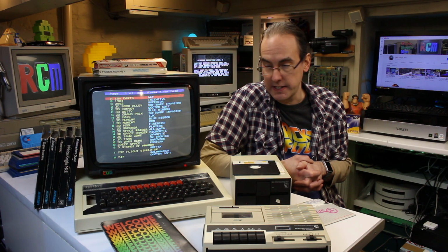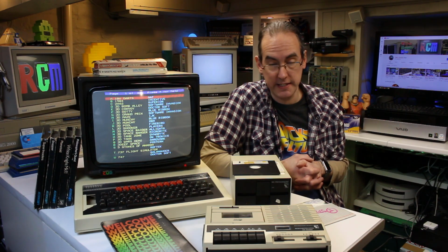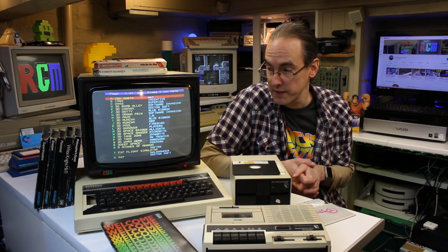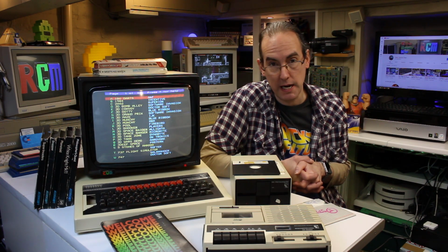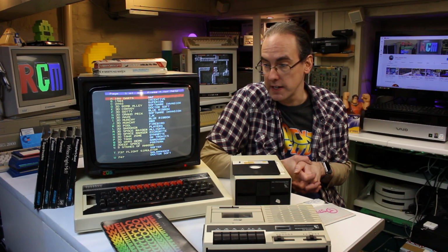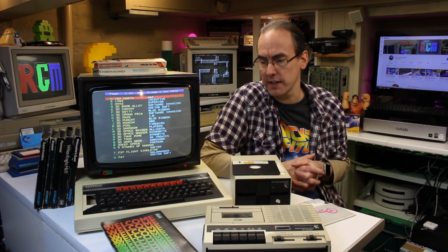Now I don't think that had anything to do with the memory fault. It could have done, I don't know, but if anybody has any information on that, please do let me know in the comments. But nonetheless, I decided to recap the entire power supply rather than just doing the two Rifa caps. I contacted Retro Clinic, I think it's Mark at Retro Clinic.